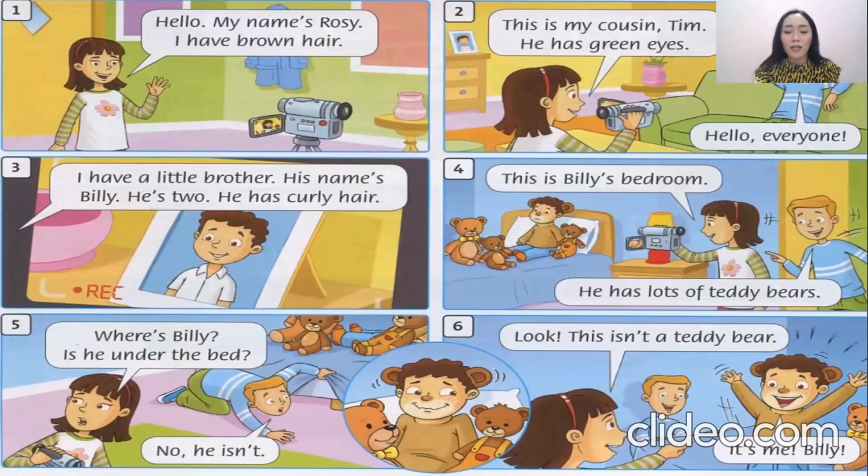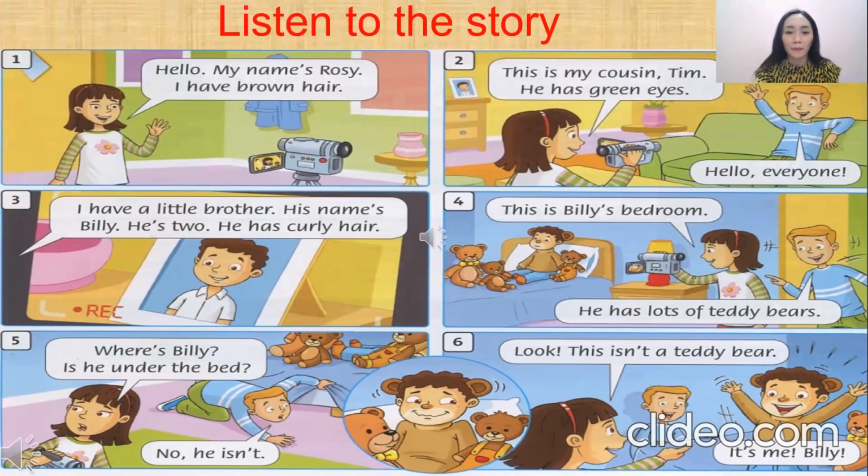You have heard this conversation in lesson 1. Now you will listen to it again to do the exercise below.